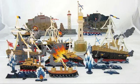Yes, and the colors just pop off the screen. I mean, you can see the quality of these sets that he did, and like I said, they are some of my favorites. So we have his sets represented in this sale.